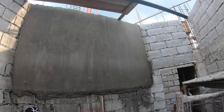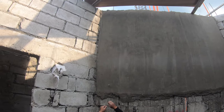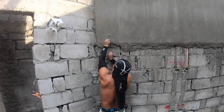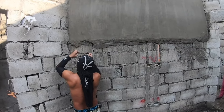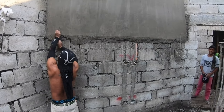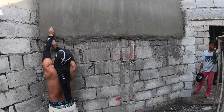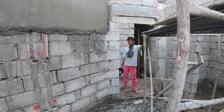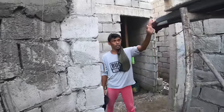And here, we've got the top half of this wall finished. And Mr. Jojo is setting this up for tomorrow. They're gonna continue string line and do the bottom half, so they've got something to work on tomorrow. He's just doing the prep work for it. Okay, let's go take a look over on the master suite.